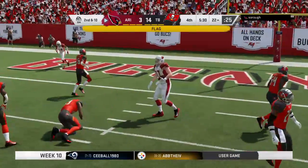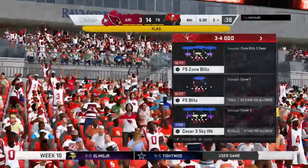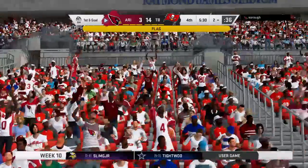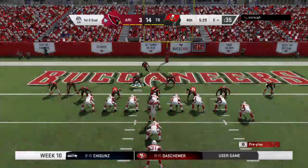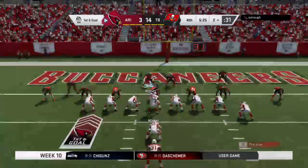Murray, and he'll be brought down. Oh, that's a face mask. Certainly looked like it. Indeed, here come the flags. So now then, the penalty's got him set up with a 1st and goal.